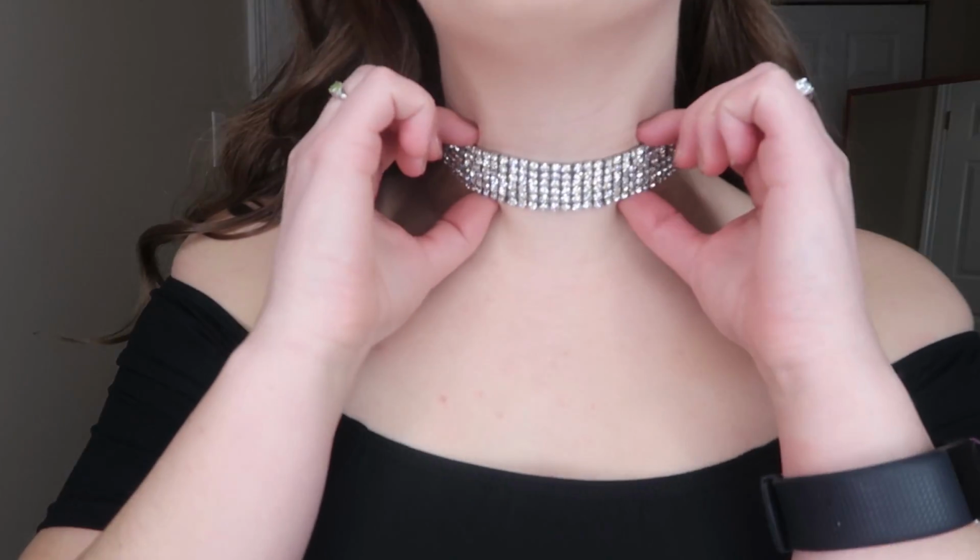All right, so this is the Like New off the shoulder dress. It was $24. And then this is the Kim choker necklace and it was $12. I guess let's start with the necklace.